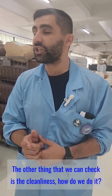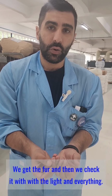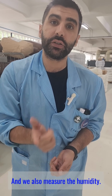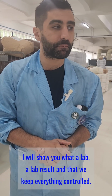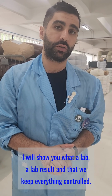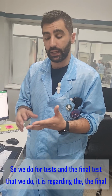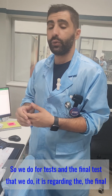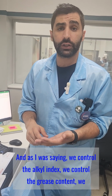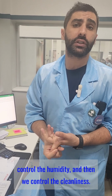The other thing that we can check is the cleanliness. How do we do it? We get the fur and then we check it with the light and everything. We check if the fur is good, and we also measure the humidity. I will show you a lab result and how we keep everything controlled. Okay. So we do 4 tests, and the final test is regarding the final product. As I was saying, we control the alkali index, the grease content, the humidity, and then the cleanliness.